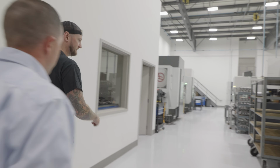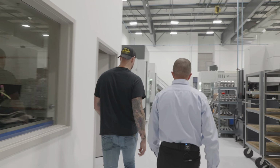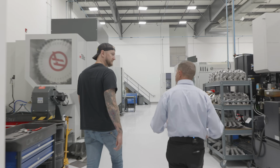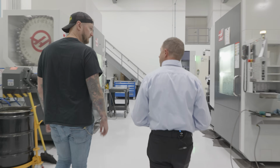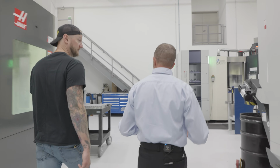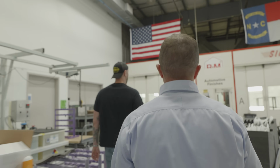All right, so we're going to show you our post-processing capability now. Perfect. So instead of just being a machine shop, we actually have several offerings. We talked about assembly, but we also do chem film. Oh, really? Paint. We do passivation in-house. So this is our paint shop.